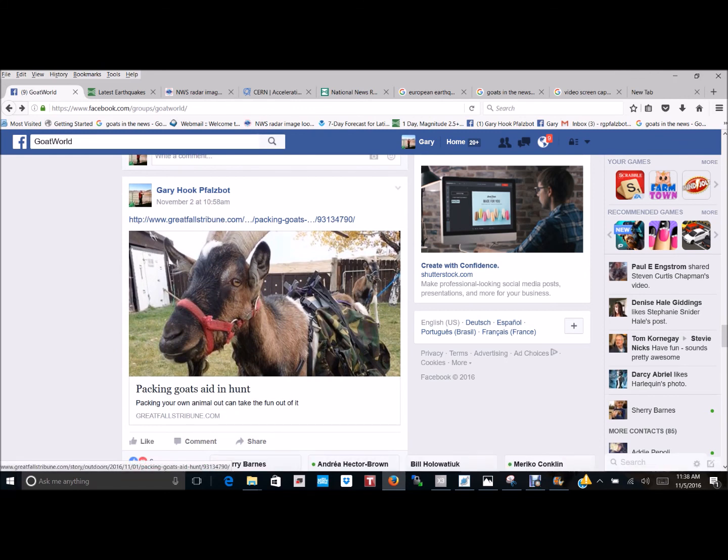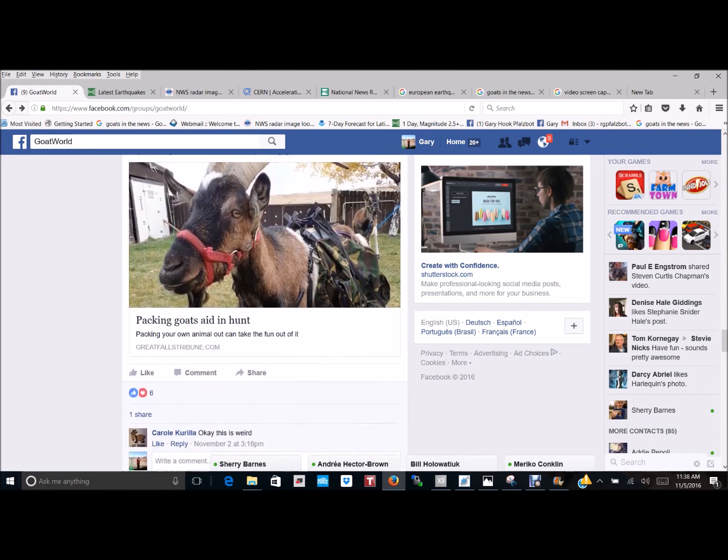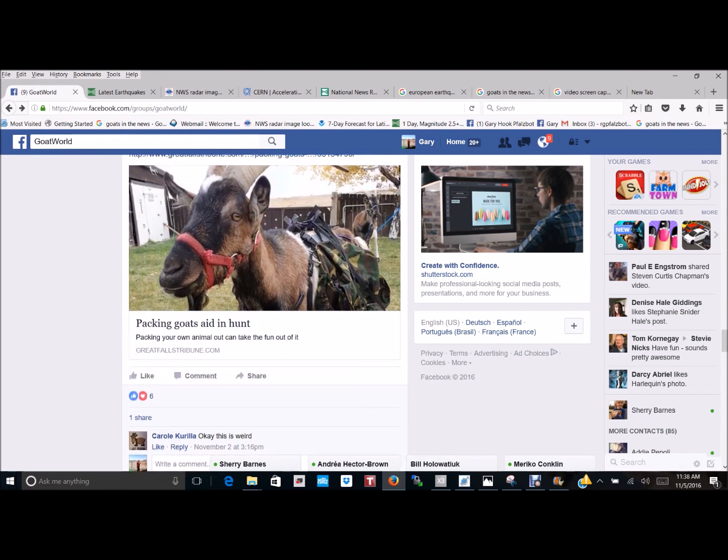Every time I see a pack goat article, I think of my old friend George Bogdan. He was one of the first members I had on my GoatWorld website, and he provided a lot of nice information and articles and pictures about using pack goats. I know George is someplace up there in the mountains of Idaho packing away. Well, he's not in Idaho anymore. He passed away, so it's kind of a remembrance of George. He was a really nice guy.